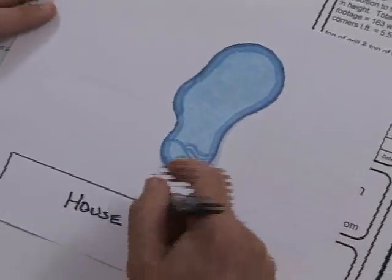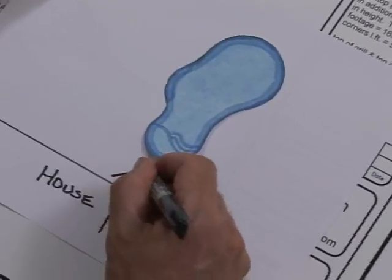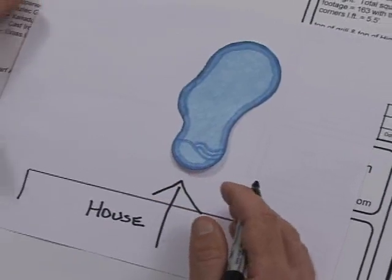But this creates another problem in itself because you can't see the pool from in the house. So we're going to have to create a real strong invitation coming out. This is really going to be a challenge.